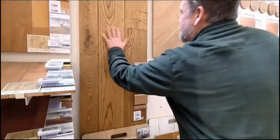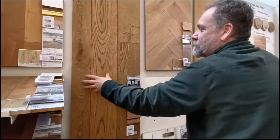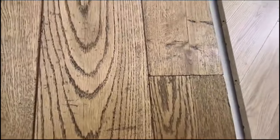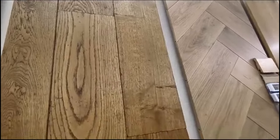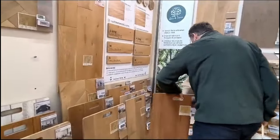This is perfect, isn't it? It's beautiful. If you can't have an old one. It just looks absolutely stunning. Yeah, if you put that down, it would look like it has been down for a long time. Yeah. Gorgeous. But yeah, not in our price range. Although that.